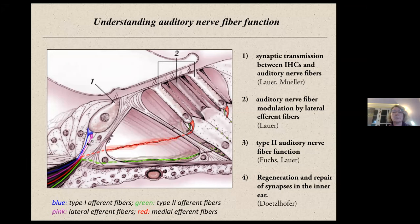So they're very important. And I just want to point out, if you think about cochlear implants, the stimulation of the auditory nerve fiber activates the nerve fibers, but the concept doesn't even include this feedback from the brain. That's very likely very important to modulate afferent activity. This is why we focus on it.